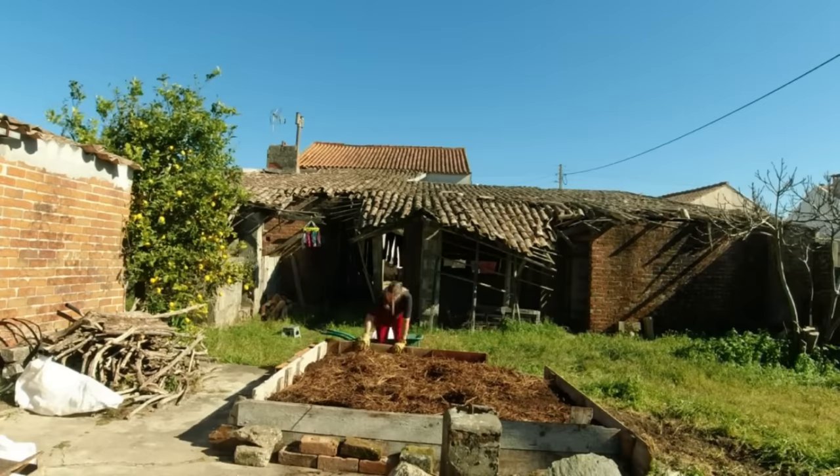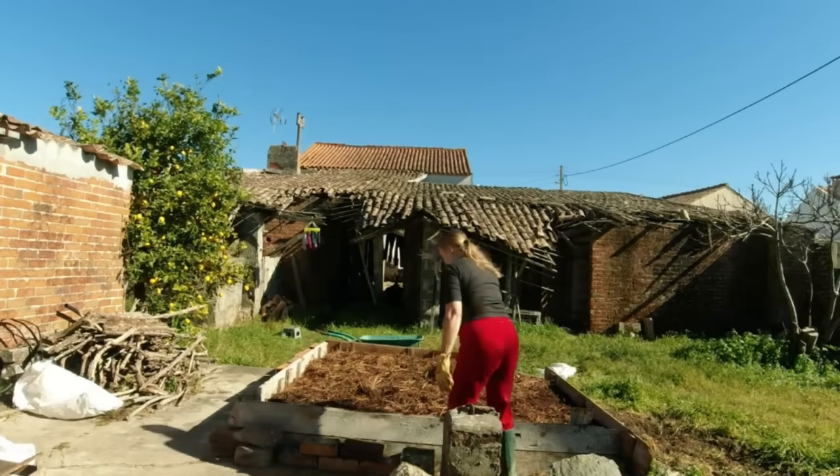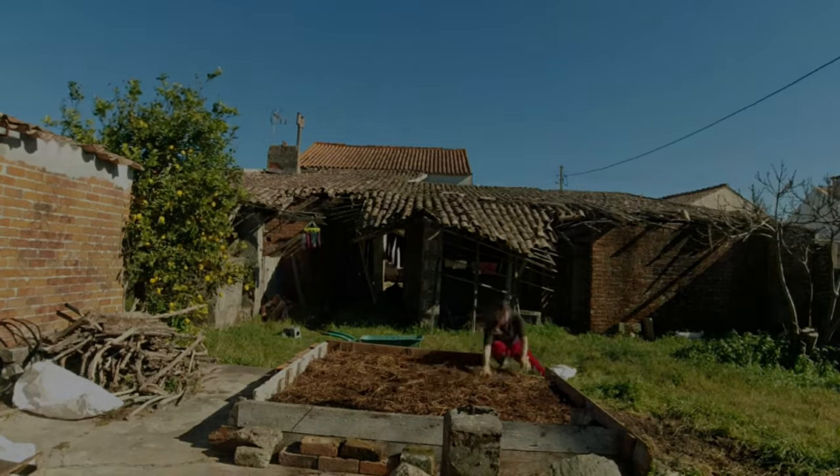While the builders worked on the house, I set to making a temporary vegetable bed, as I was keen to start growing some of our own food. I used the compost that I had prepared when clearing the land, and it felt so rewarding.